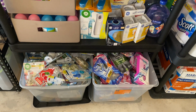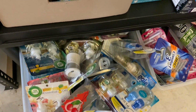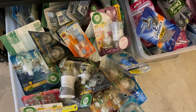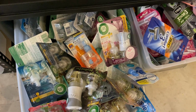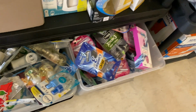Now let's talk about what's in these bins. Okay, you guys, these bins that I have down here are actually overflowing and heavy, but this is where I keep the rest of my smell goods that will not fit on the shelf. This is a ton of refills, Airwicks, all that type of stuff. We get this stuff for free all the time, you guys, and as you can see, I take advantage.